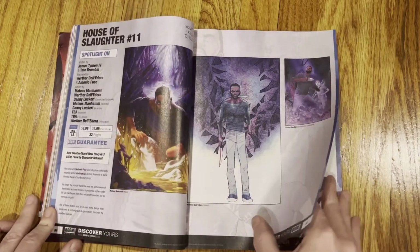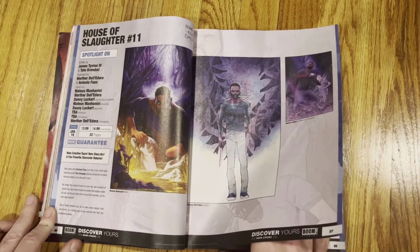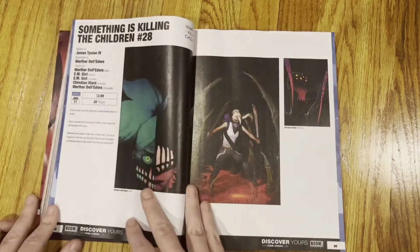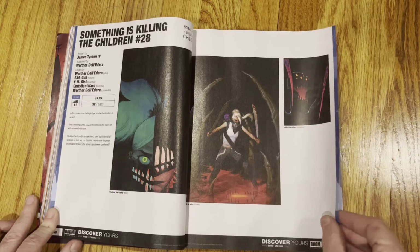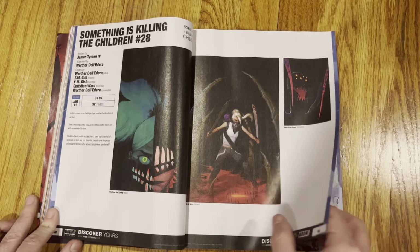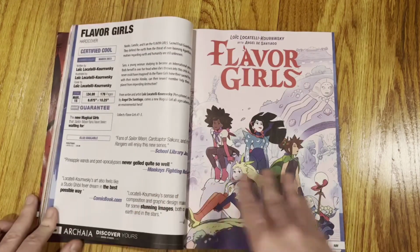House of Slaughter continues to be awesome. What more can be said about it? It's Tynan and Bromble with Deladera and Fuso. It's the companion book to Something is Killing the Children, which I would imagine, unless you're brand spanking new to comics, I don't need to tell you about that book. It is an absolute runaway freight train of a hit.